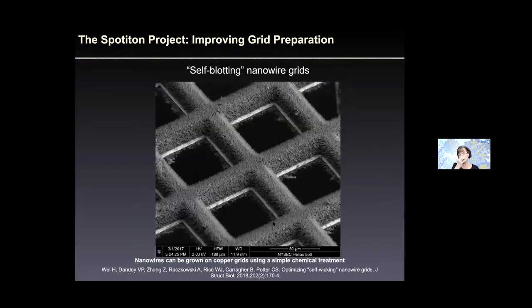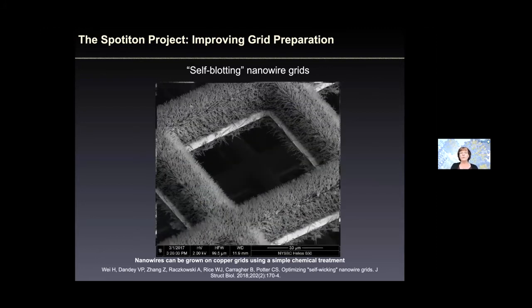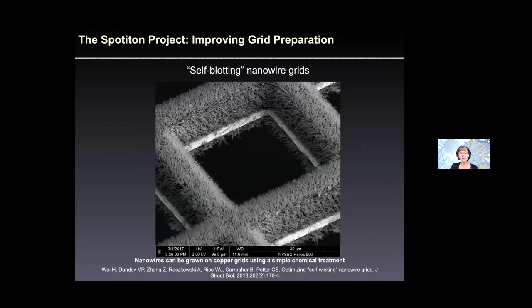And the way we get it to spread out into a nice thin film, not be a big blob, is we have these so-called self-blotting nanowire grids. And all that is, is a copper grid that you put into a very simple chemical for a couple of minutes. You take it out, wash it, and it's covered in this beautiful bowling green lawn of nanowires. And those nanowires act now as very nicely controlled blotting paper.